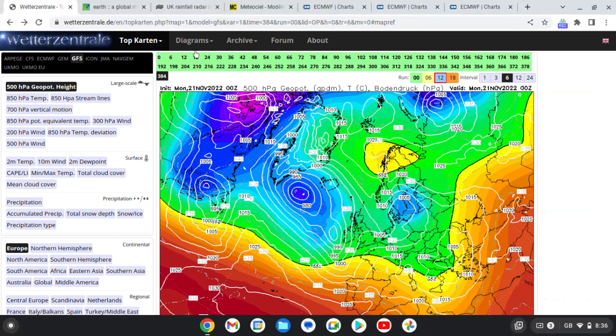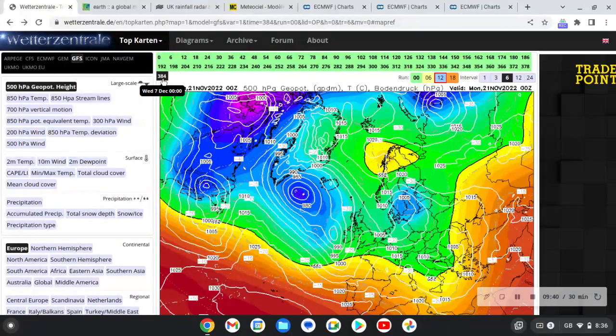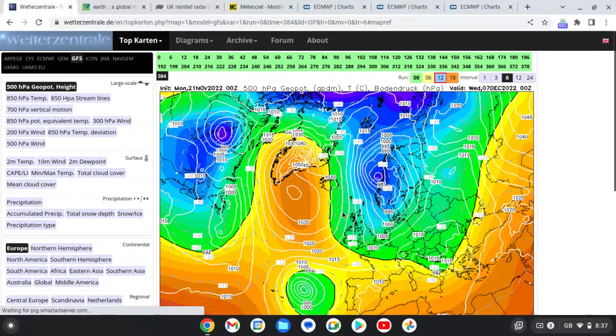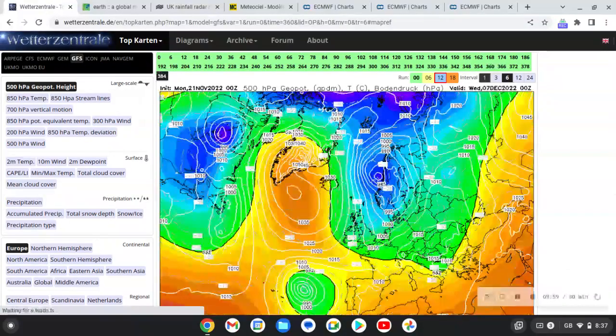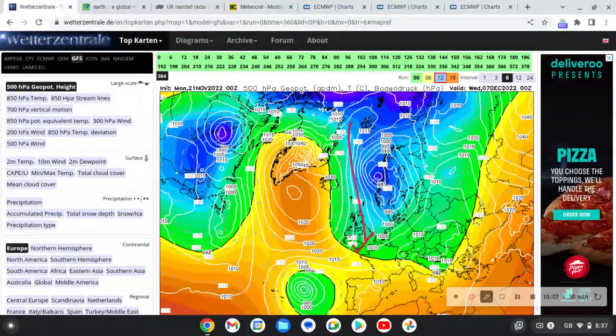It's interesting, isn't it, this? And if we go to the end of this run, we're actually starting to try and bring in northerlies, aren't we, there? Did we do the 0Z? Did we do that? Yeah, we did, didn't we? For the 0Z, we didn't see this, did we? High pressure goes over Greenland and brings in a northerly.